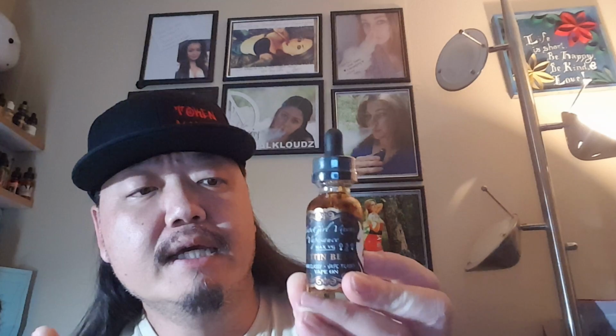On their website, they do offer a 30 mil and a 120 mil bottle, and the prices are going to be on there as well. Now, these are their labels, and while they're not overly detailed or intricate, what they have on here is done very elegantly and very classy, and it showcases the company overall very nicely.